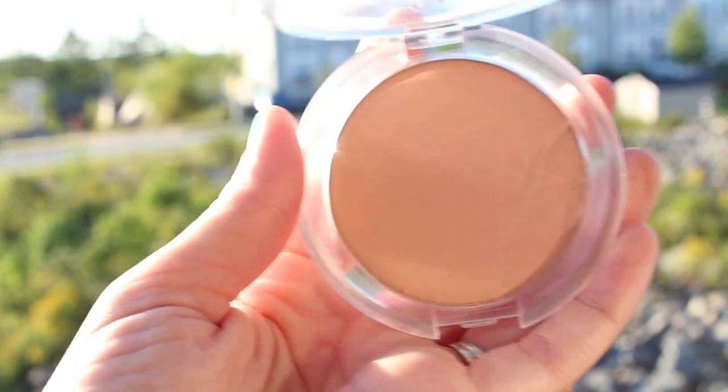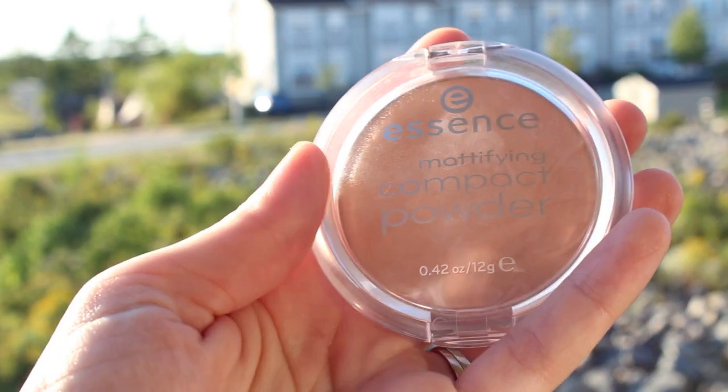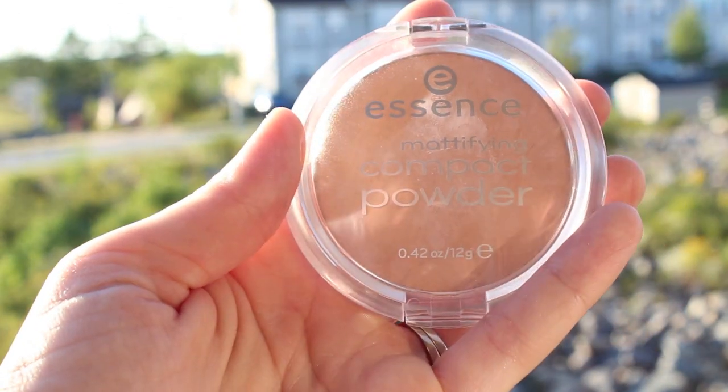It says in the back that it's extremely smooth powder for matte and flawless finish, suitable for all skin types. I totally agree. It is incredibly smooth for a matte powder. I feel like so many of the matte powders I have tried look a little bit chalky on my skin, sometimes a little bit flaky, and this one just glides on like a dream, and I've been wearing it most of the month and I absolutely love it.